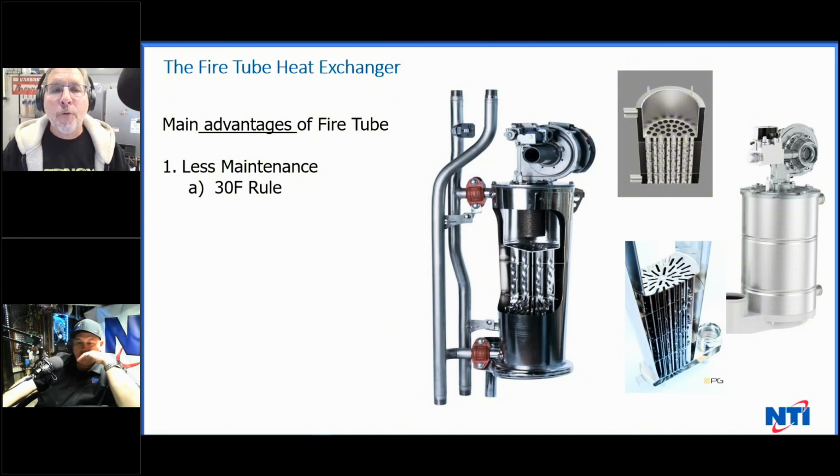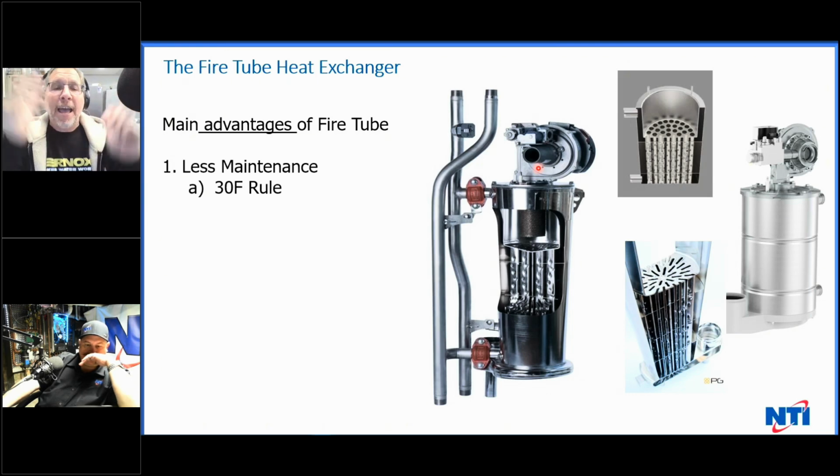Before you clean a fire tube heat exchanger, you will acquire the insulation that goes in the top, the gasket that goes on the burner door, and the igniter and flame sensor. It's called a gasket cleaning kit. This is the hottest part of this boiler, and I will guarantee you there's over an 85% chance that when you pull that burner door, that insulation is going to shatter, and you're going to make this statement.